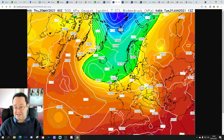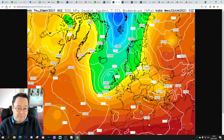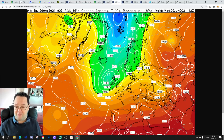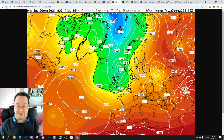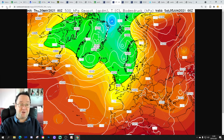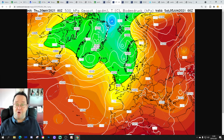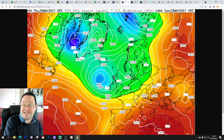In the more extended range, the GFS midnight run today is pulling that high pressure away from us again, back into the mid-Atlantic, and starting to move low pressure back in from the north. So any higher pressure is quite short-lived on this GFS run, and low pressure is quickly back in business from the north and west, turning us cool and unsettled again through the first week of June. Not great, that one. Right, so let's see what GFS 6Z is showing.